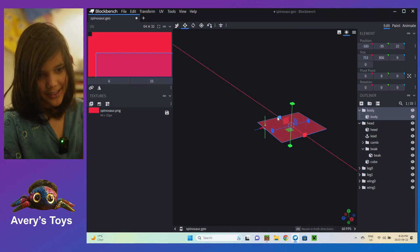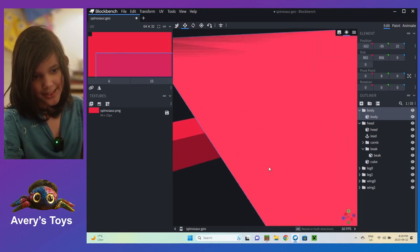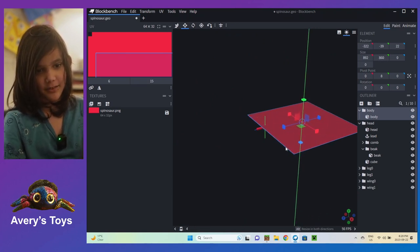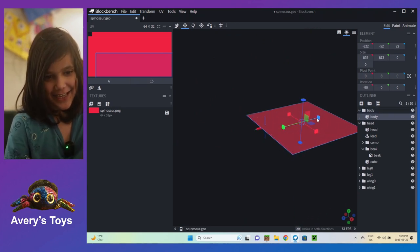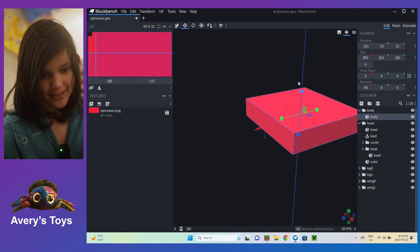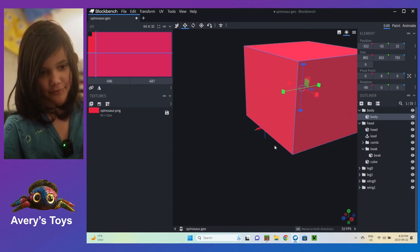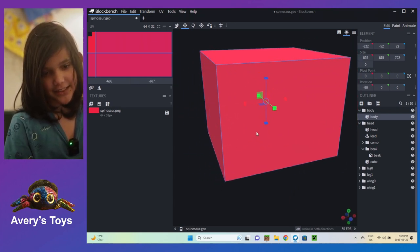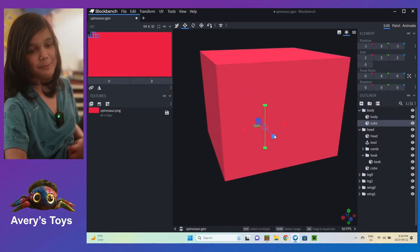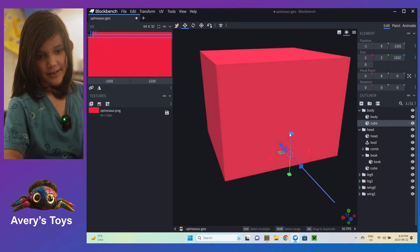I feel like I'm just repeating the exact same thing over and over. This thing is as flat as a pan. How am I doing... What's going on? What happens if you pull out the blue? There you go. Okay, finally! I can make this thing... Okay, that's a spinosaur? Okay, this is way too big. Yeah, it looks like a boxosaurus.